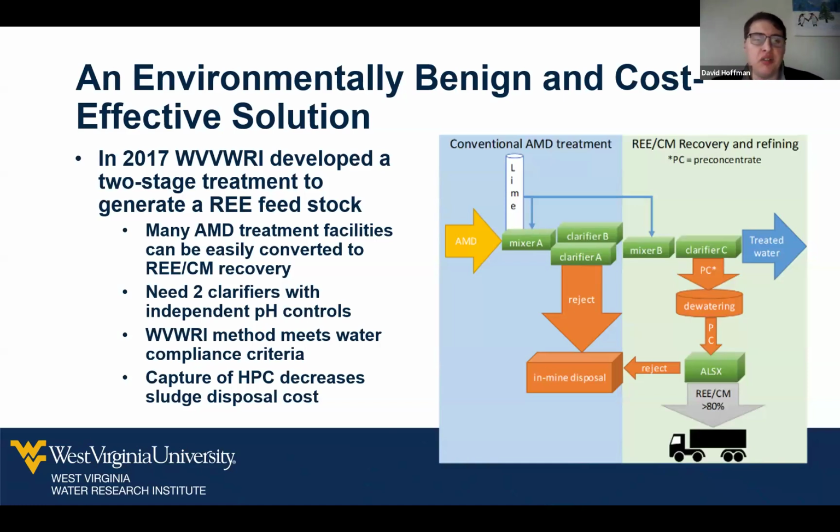And then the other large benefit of that is the ability to meet the water compliance criteria. So our A34 plant has not had any compliance issues by adding this rare earth capture stream in. And as Eliza said, by making 2 separate sludges, or one we call hydraulic pre-concentrate, we decrease that sludge disposal cost because we're essentially taking half the material and using it for further uses downstream.